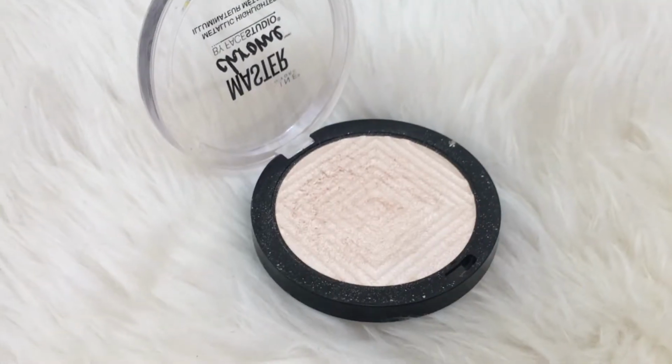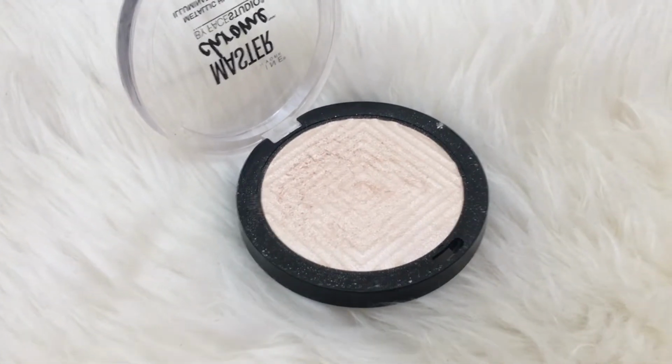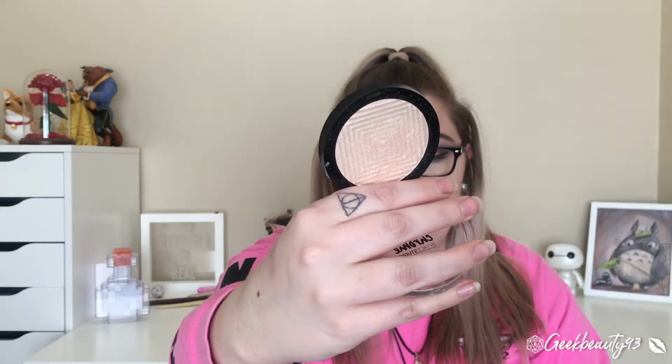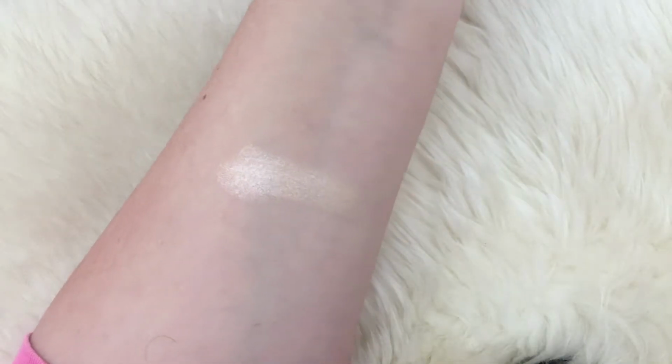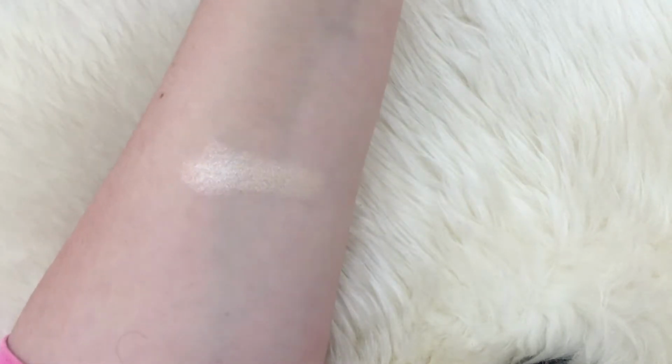The next one is a drugstore highlight, and it is the Maybelline Master Chrome highlight in the shade, I want to say 250. I don't know if it has an actual shade name. All I know is this is the shade that Nikki Tutorials did. And guys, come on, this is blinding. This is probably the most blinding highlight that I have on this list. It's like a disco ball for your face, really.